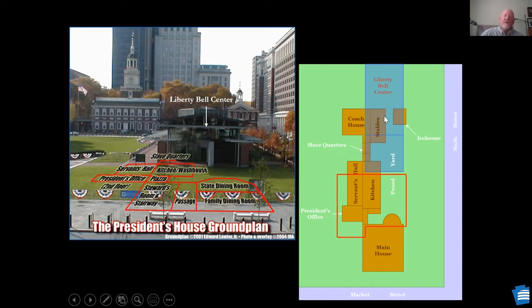The one piece of information here that really shook people was Lawler's discovery that a small structure that Washington had built to house his enslaved stable workforce, and that became known widely as the slave quarters, was situated directly beneath the entrance to the new Liberty Bell Center. So anybody going into this center to see the very symbol of American freedom and liberty first had to cross over the site where people were held in bondage on this property.